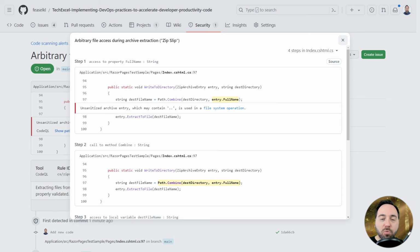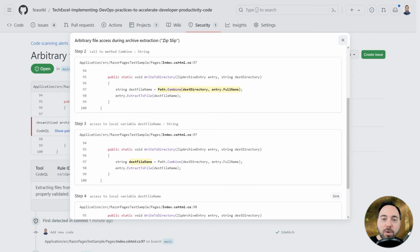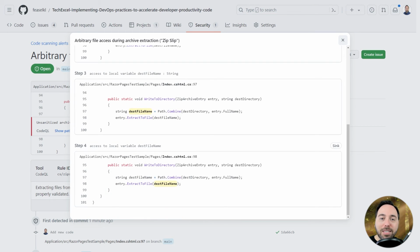We start in step 1 with the actual problem, entry.fullname. The entry variable is something that we accept directly from users, so there's no check on what a user has entered. Then in step 2, we can see the path.combine method, still on line 97. We're combining our destination directory with the full name of the zip file. Scrolling down, step 3 notes that we're saving the combined path in a variable called dest_filename. Step 4 shows how we use dest_filename to extract contents from a zip file.